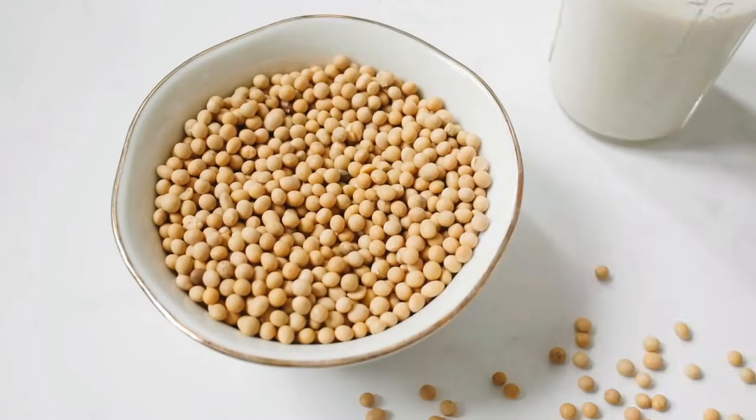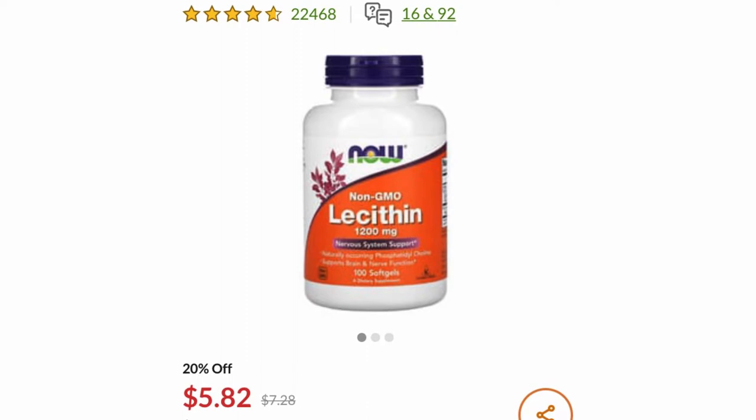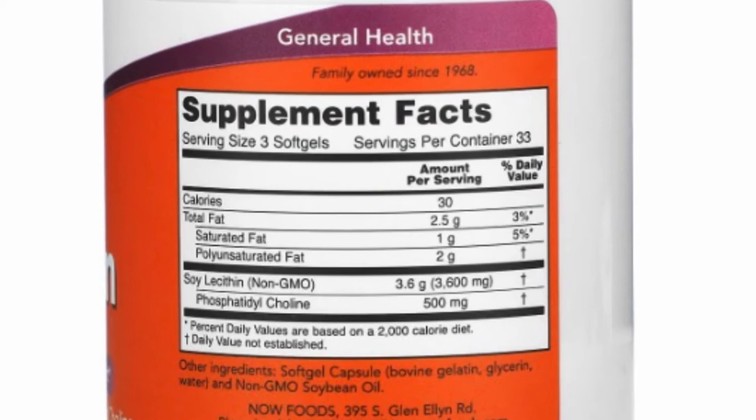In 10th place is lecithin from Now Foods. Now Foods was founded in 1968 and is one of the leaders in the production of vitamins and dietary supplements. This lecithin is made from non-GMO soybeans. One tablet contains 1000 mg of soy lecithin and 170 mg of phosphatidylcholine.